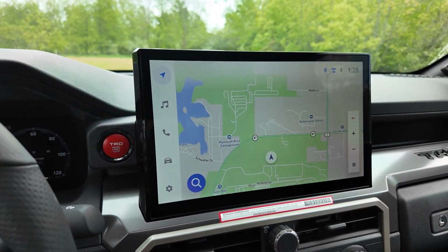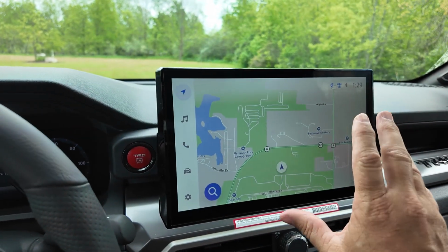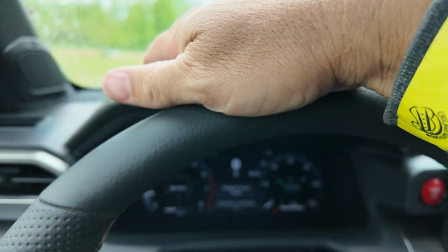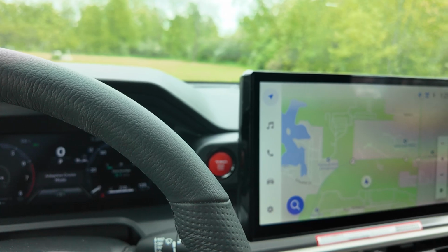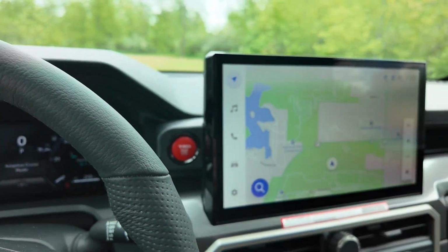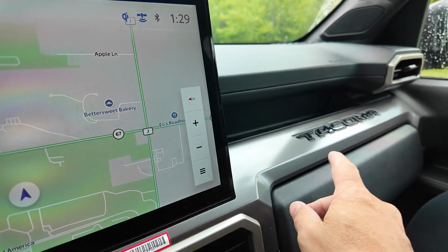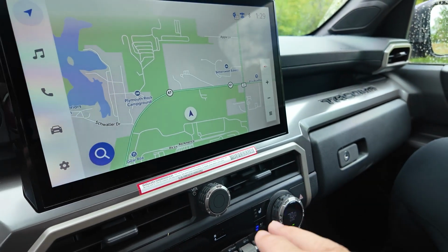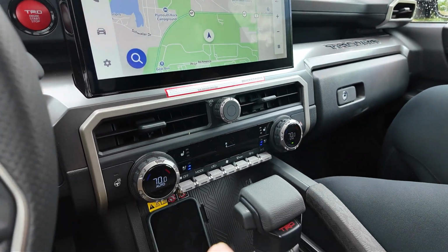Like, that feels like a big LCD TV sitting up there, man. I like in the Lexus how this all flowed together. I would have liked to see that flow together a little bit more, but people want aggressive looking, and we saw the Trail Hunter version of this thing, and of course it was all aggressive. We saw that last year and got to do a walk around of that thing, so we know what to expect of the interior.